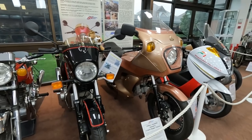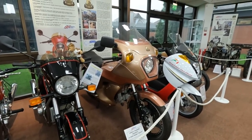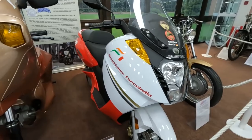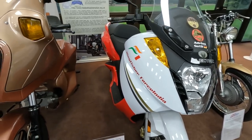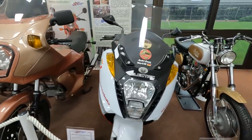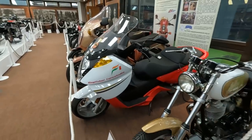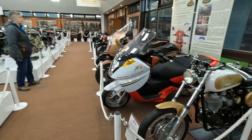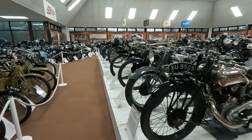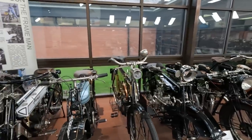Looks huge, doesn't it? 1000cc Hesketh Vampire V twin Super Tourer. Scooty. Hesketh HZE Vectric scooter, short-lived electric rebirth. Electric. Okay. Another Indian. God. Absolutely difficult to take all this in.